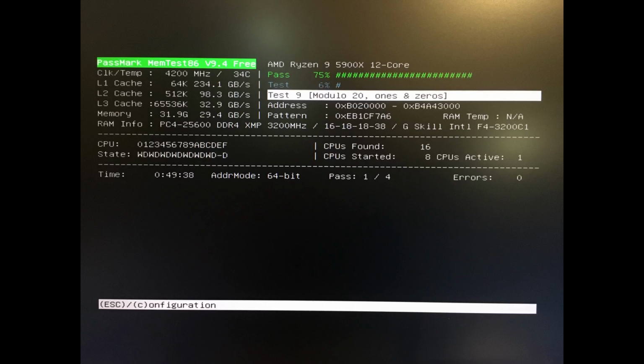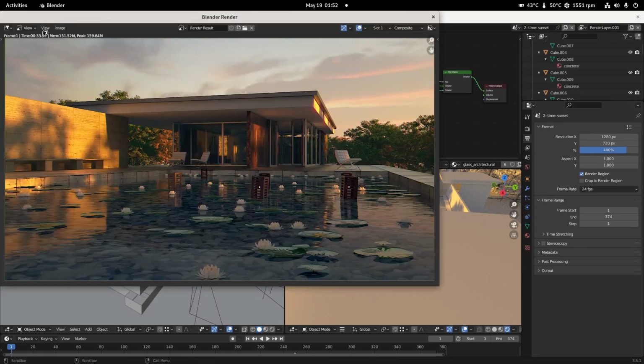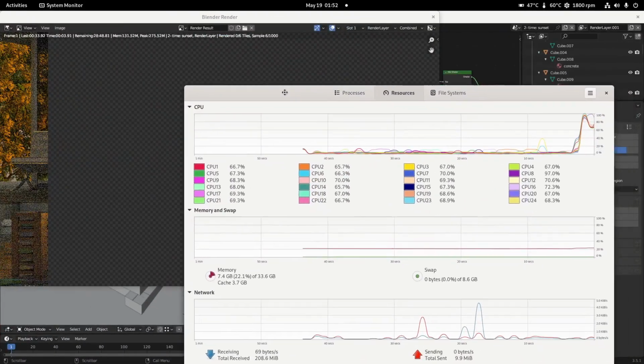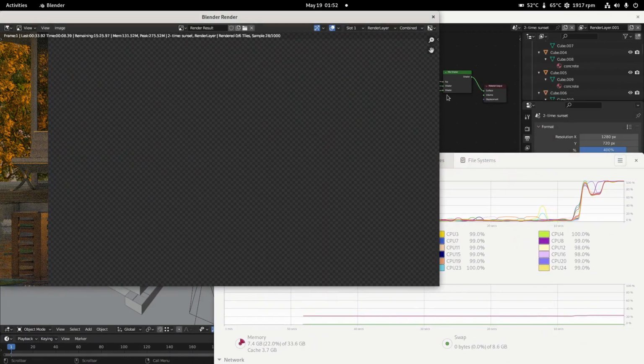What was really frightening about this is that when I went to 100% load in Blender, the system would actually go black and reboot immediately. So upping the base frequency really did not work very well whatsoever. And here's the clip showing when that happened.